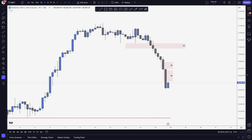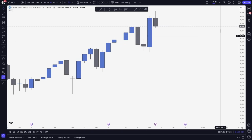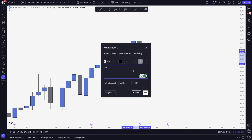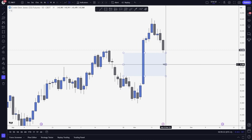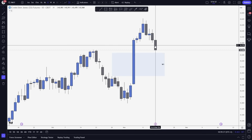Oh, it looks like we might be making a pullback. Let's check out YM. Checking out US 30, aka Dow Jones, aka YM in the futures market. Like so many names, that guy. It kind of looks like the most bullish one, and you can see here that's kind of posing a little bit of a problem. You can see here that we're actually having a weekly bullish imbalance. We're having a weekly bullish order block here, so it's looking a little bit more bullish than the rest of the indices. And you can see this is the only one that we do not have a daily bearish imbalance.